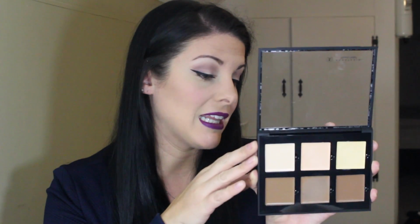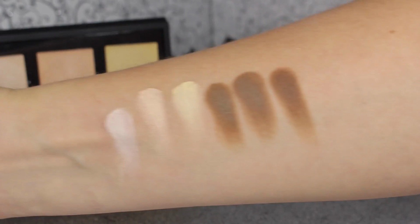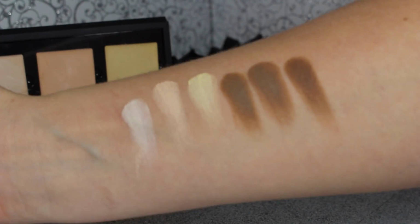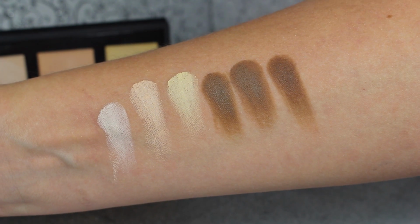This, on the other hand, is very creamy. It is creamier than the Kevyn Aucoin. I still like the Kevyn Aucoin, and I think that the contour shades in it are a little bit more me. This one is in light, so we have Banana, Neutral, and Fair, and then we have Havana, Light Sculpt, and Java. These, in the lighting that I have right now, all look pretty similar.